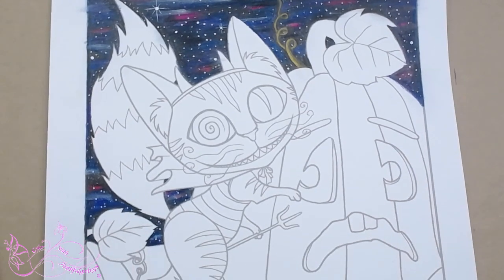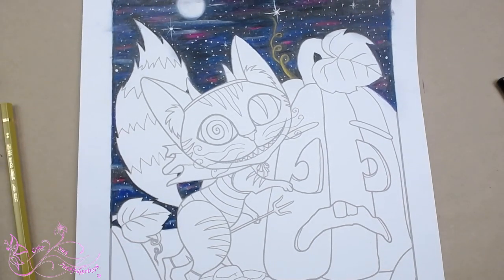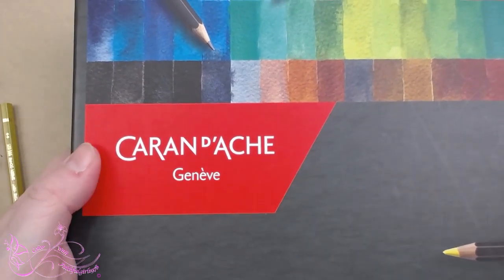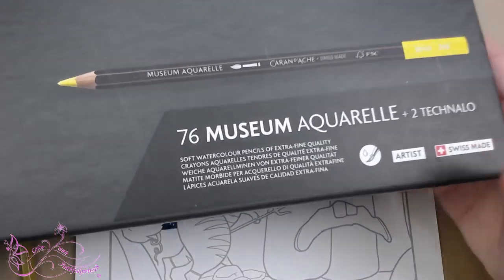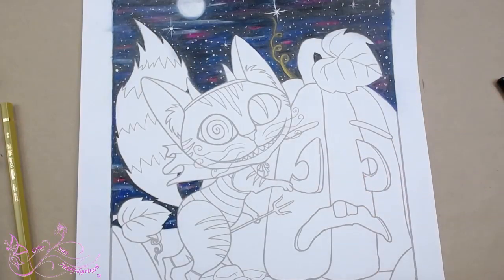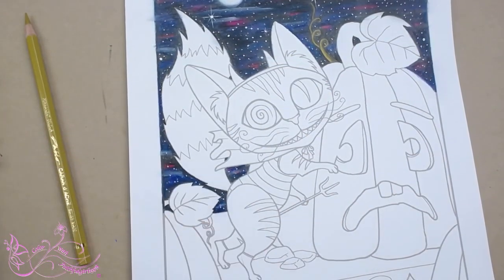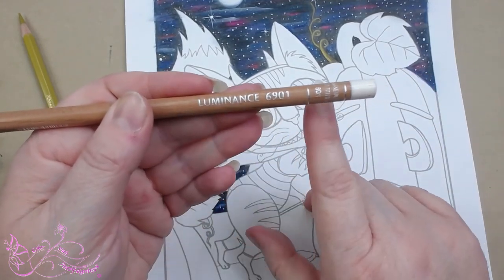So when it comes to pencils, this is the Caran d'Ache logo. This is what the Caran d'Ache logo looks like. Caran d'Ache have different types of pencils. Techno is one of their types. Museums is one of their types. Pablo is one of their types. Another one by Caran d'Ache is Luminance. So that's a different type of pencil.